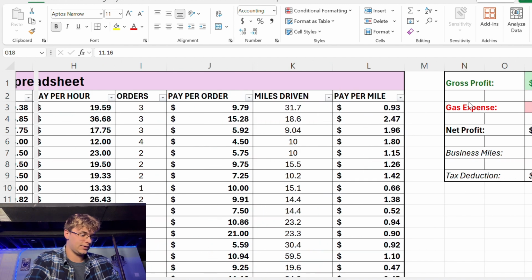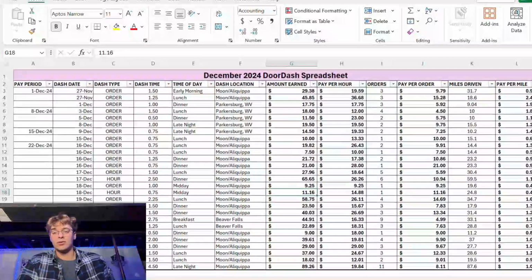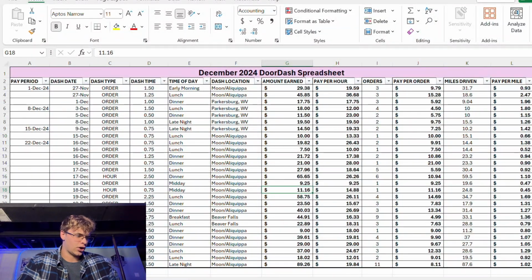All right, so enough of that. Let's look at the actual spreadsheet. Okay, we'll look at the whole thing first. I know it's a bit overwhelming. You can see I break it down into pay period, date, type, time, which is the time I spent dashing, and time of day that I dashed.